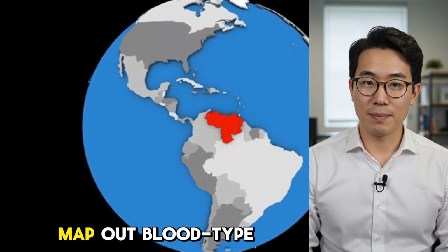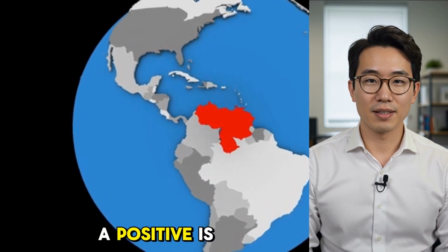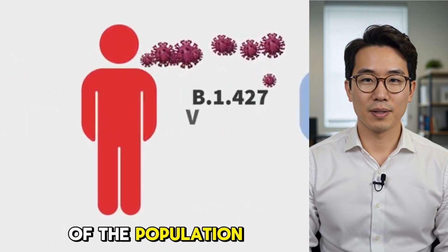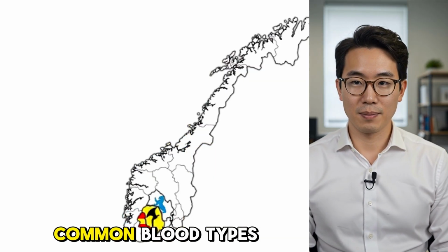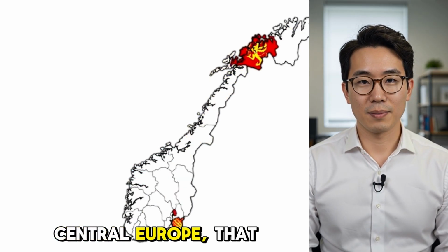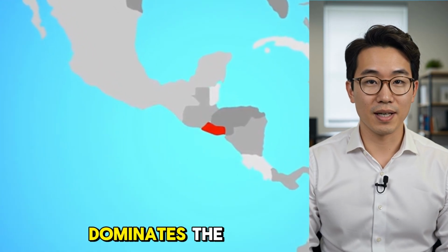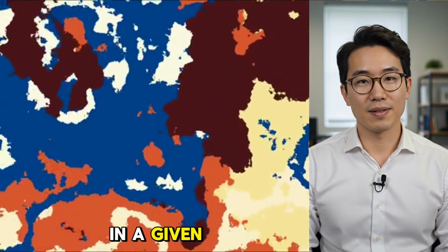Globally, when researchers map out blood type distribution using all of this combined data, type A positive is among the most common blood types in many countries outside Latin America. In the United States, roughly a third of the population carries type A positive blood, making it one of the two most common blood types you'll find in a random group of people. In parts of Scandinavia and Central Europe, that percentage can be noticeably higher. Meanwhile, in much of Latin America, type O positive overwhelmingly dominates the population, sometimes accounting for the vast majority of people in a given country.